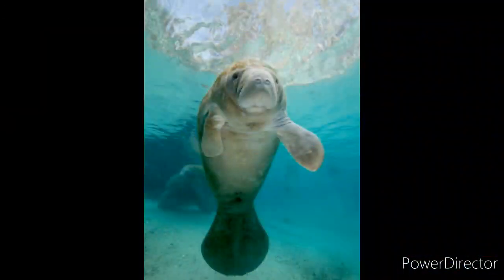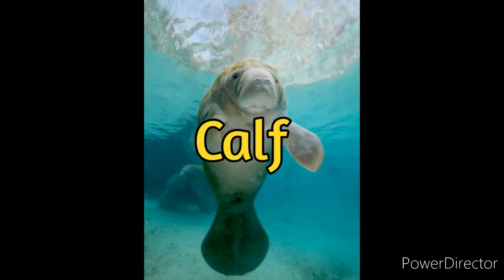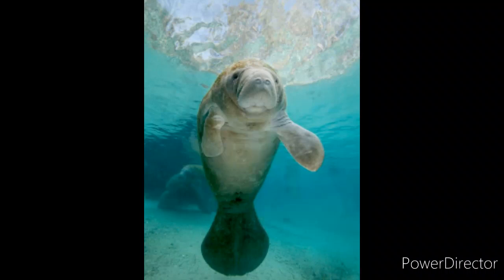Now for some fun facts about the cute little babies, which are called calves. The female will have 1 to 2 calves every 5 years. Unless the baby dies, then she can have another within 6 months. Twins have occurred, but it is very rare.